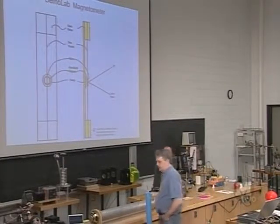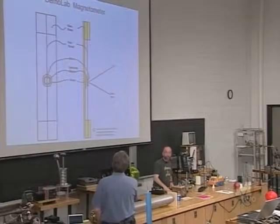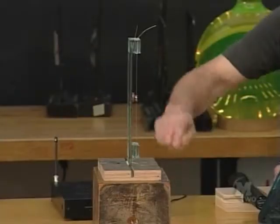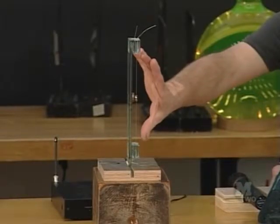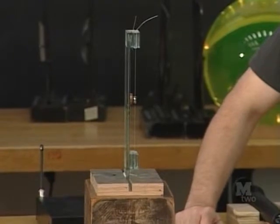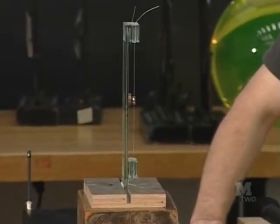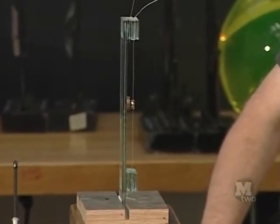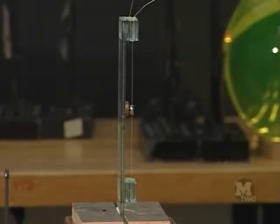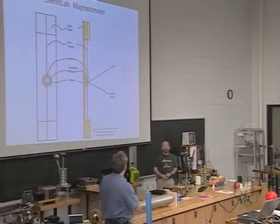I'll move off to the side here. We use super glue and two small glass plates to wedge a thin filament. For that we used a Kevlar thread. We've also tried fiberglass. Probably regular thread would work also. It's best to get a thread that doesn't have twist in it so that it will just hang straight.